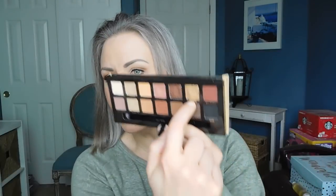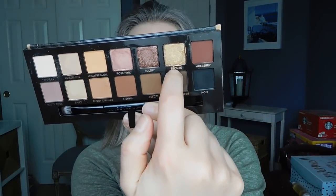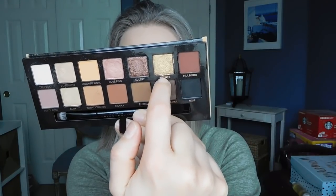I said in my review video that the one shade that I won't wear out of this whole palette is the bronze. And I think it's mostly because this shade right here it's just not me. You know, I tend to prefer cooler shades to start with, and that is a very warm shade. And I just don't think it would look very good on me. But I've worn basically every other color in this palette this week, and I love it. The whole thing is wonderful.